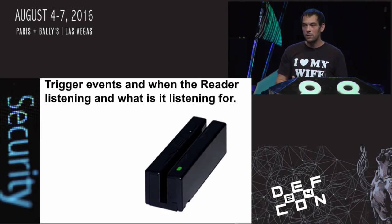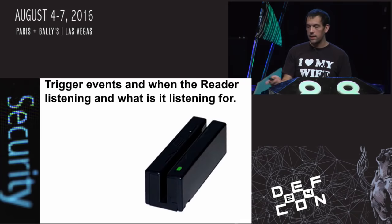And if you guys want to start playing with some of this stuff, I would definitely get the little Magstripe Raider, the MSR 103s. I think they're like $15. So they're really, really fun. And you can basically dump anything you want into a notepad.